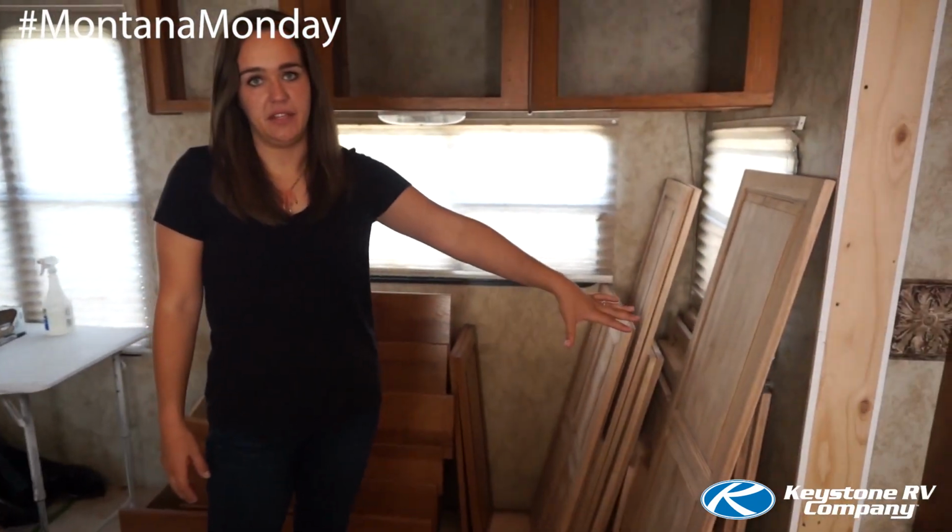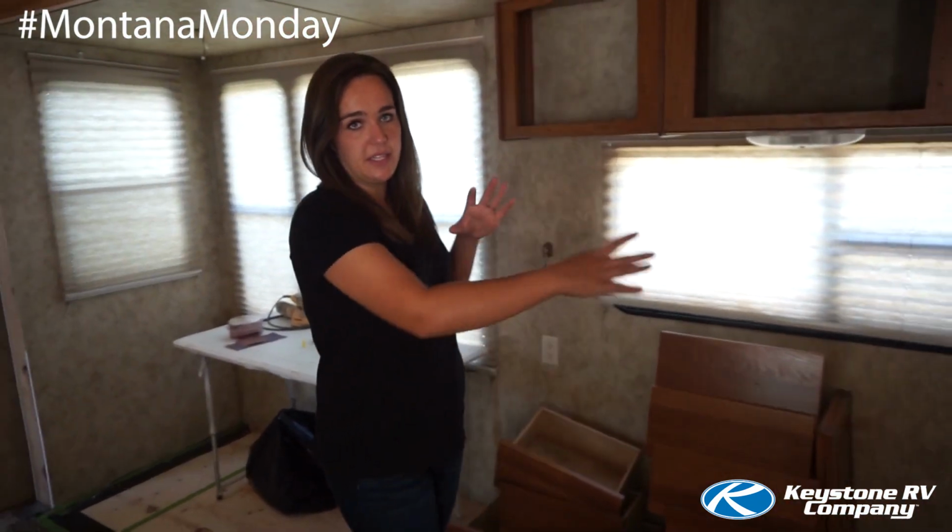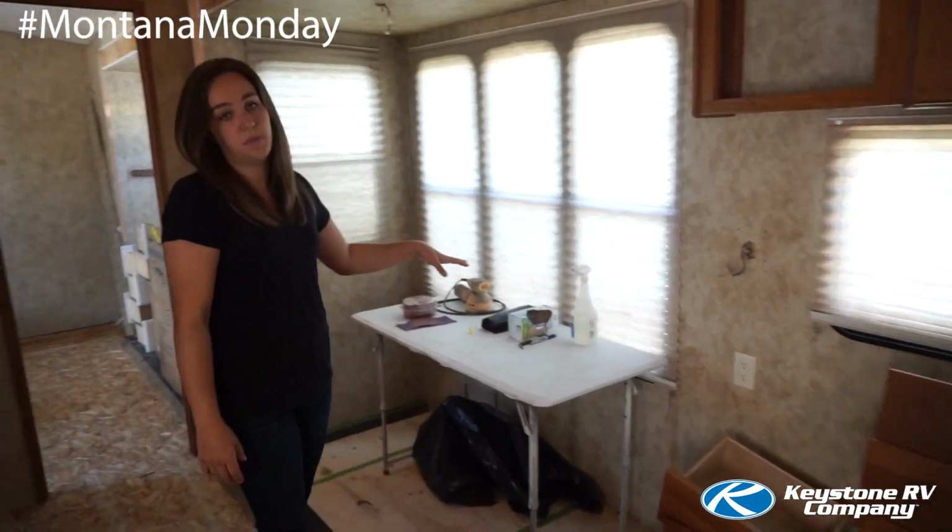We are in the Mountaineer Edition bunk room now, and it is in its paint prep phase. So we've got a stack of cabinets over here that have been sanded. We've got another stack that's waiting to get sanded. Eventually, this is going to be the couch, and this will be the dining table.